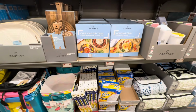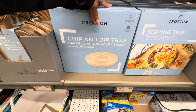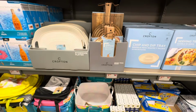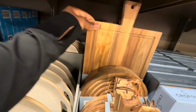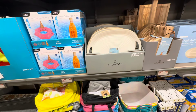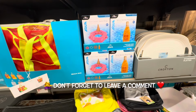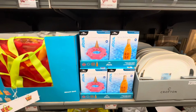Serving tray, $10. Here, chip and dip tray. So it says suitable for outdoor use, and it's also dishwasher safe. The cutting boards, they are $10. So it's a 2-pack and one large one. We have this stoneware platter for $10.